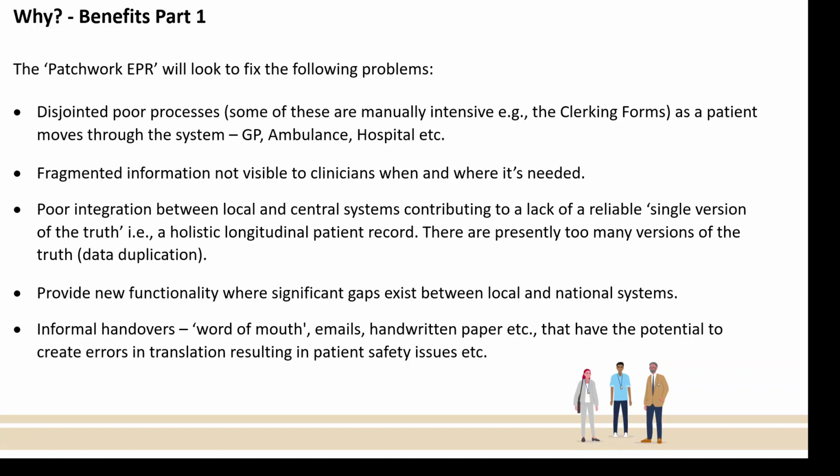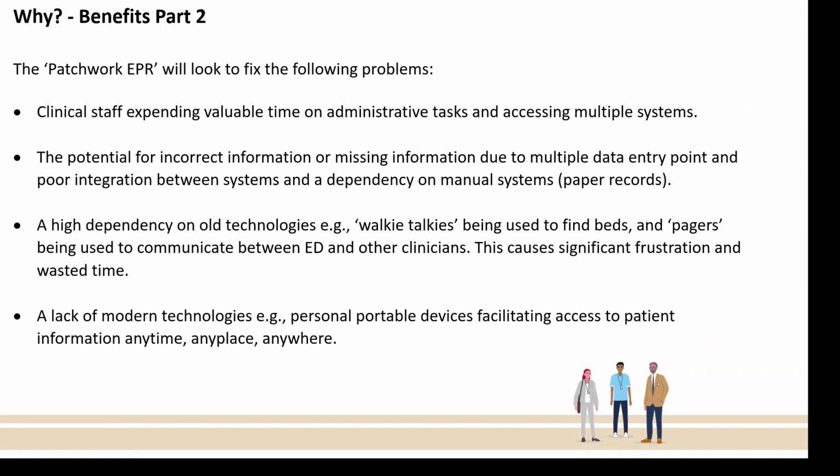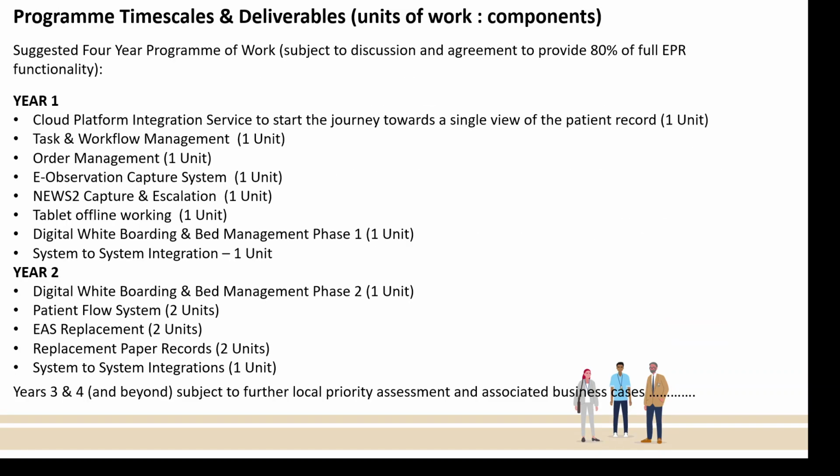Yeah, the benefits, I've talked about some of those before in terms of the clinical benefits and so on and so forth. How would we look to do it? Well, based on experience of work done in the past, you'd split the work into units with a partner. So we think, talking to some partners, and having done some work with a couple of partners before in terms of re-engineering the EPR that was in place in York and Scarborough.